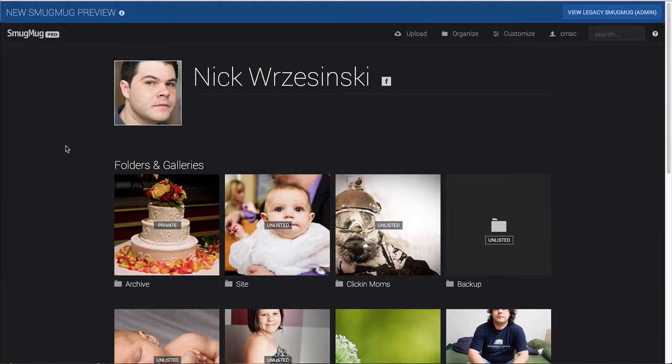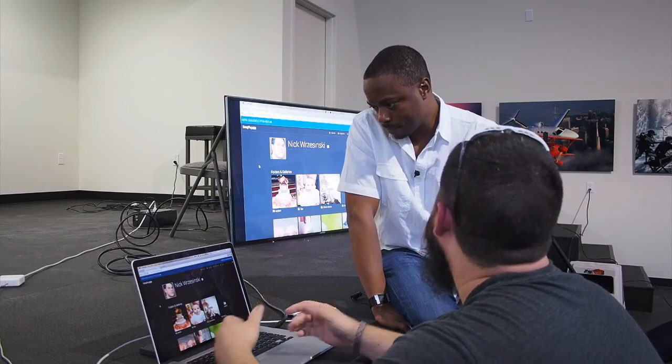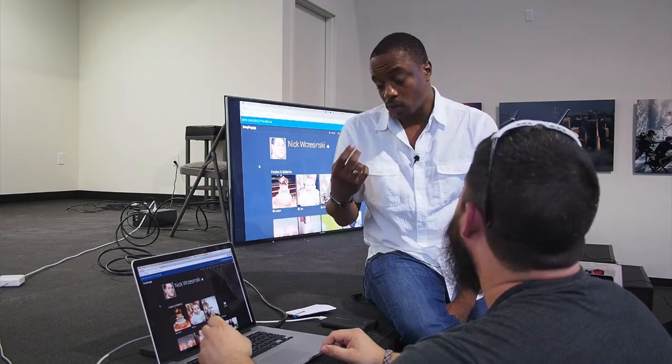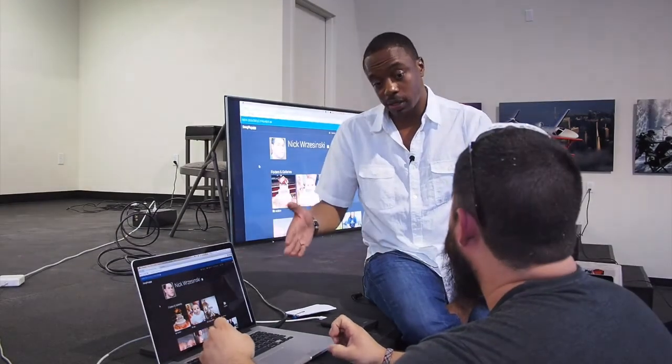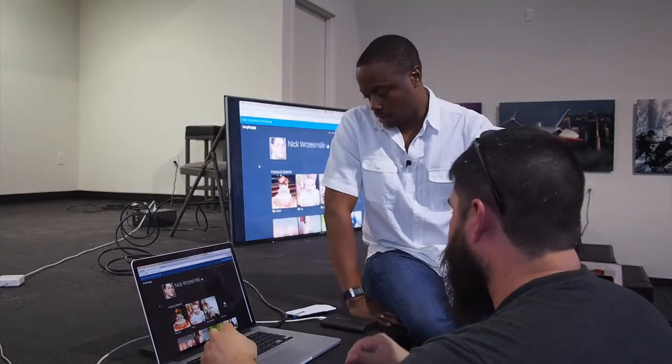Yep. So I currently have access to the existing SmugMug and the new SmugMug. And that's exactly how our users are going to migrate over. And when they're ready, they're going to have a new button up here that's going to say Push Live, or something similar. So I can look at both. You can look at both. But when I want my customers or patrons to see my new SmugMug, I have to commit. Correct. And once you've committed, you cannot go back. That's correct. Okay, got it.